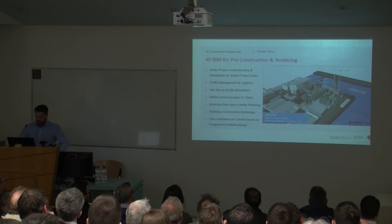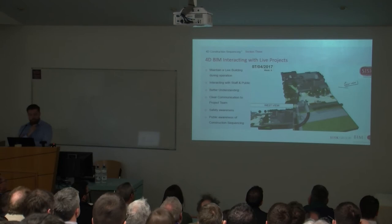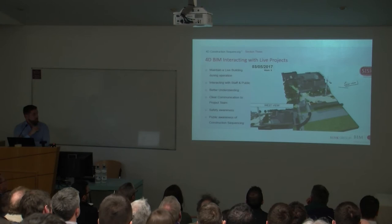So tight for time here, but I'll just give you a quick overview. There's a couple of examples here. On this one, we're just starting on site now, just after St. Patrick's weekend, and this will be how we're going to integrate with a live environment.